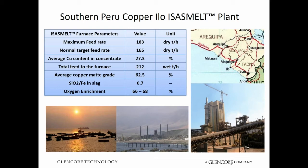And the reason for this is because Southern Peru and their concentrate had a higher alumina. So we worked together with them to work out a fluxing strategy and an operating regime that they'd be able to achieve the targets in terms of having an operable process and fluidity of slag for the actual IsaSmelt and settling furnaces to achieve their targets in terms of throughput and copper in slag.